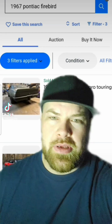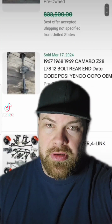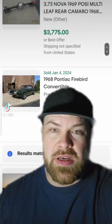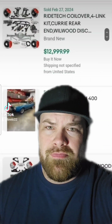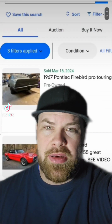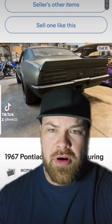My next one is the Pontiac Firebird, which is essentially a Camaro. It's a Camaro. First gen Firebird, as we're talking here, 67 to 69. These cars are really a bargain compared to a Camaro, in my opinion. And they make just as many parts. The interiors, everything's available for these cars.